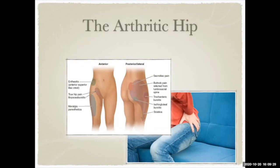It can be caused by bursitis, which is directly on the side of the hip. It can be caused by neuralgia paresthetica, which is an injury to a nerve that comes over the side of the hip. It can be caused by piriformis syndrome. It can be caused by referred pain from the back. So as you can see here, just because someone has pain around the hip, it doesn't mean that they have hip arthritis. Again, there are a multitude of reasons why people can get hip pain, and these are just to name a few.